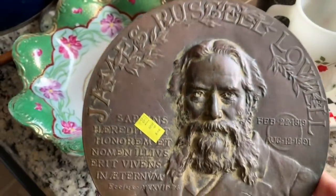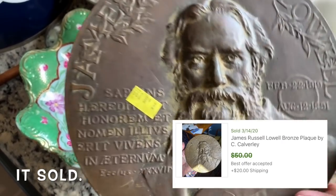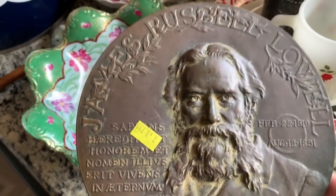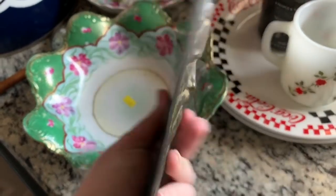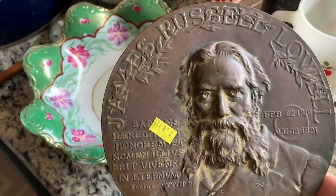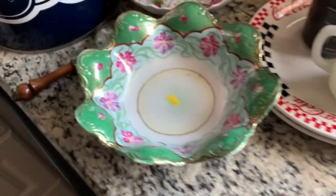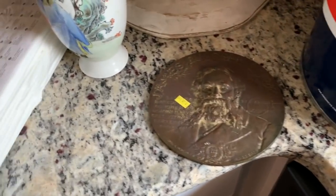There is one listed for $50. I haven't seen any sold. There's only one listed. But it might not have sold because the shipping on it, at least for me, pops up like $25. So that's probably why the person hasn't sold it, because you can wrap this nicely in bubble wrap and stick it in a flat rate envelope for the US anyway. And it'd be like $8 to ship versus $26. I mean, it is a piece of heavy metal, but geez.